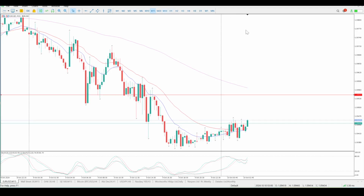So I would be looking at the weekly and waiting for structure to form. Sorry, on the 15 minute, I'll be waiting for structure to form on the 15 minute before jumping in on this. And you can see some bullish structure already starting to form. So I'm still sitting on hands.